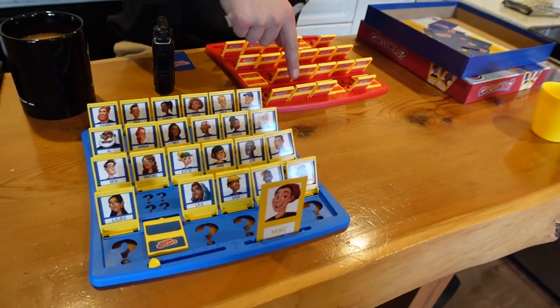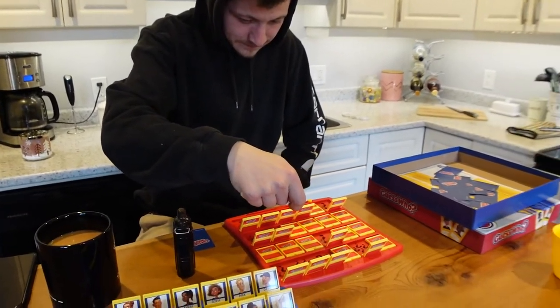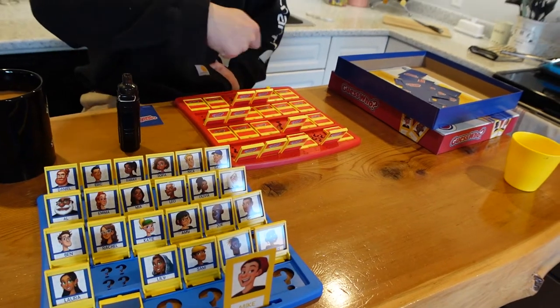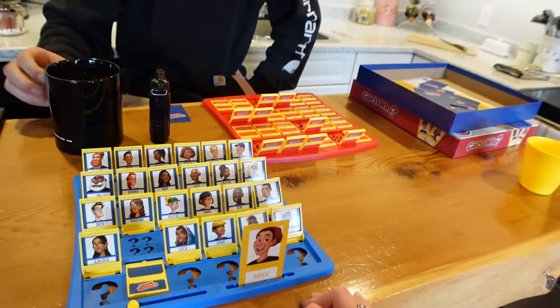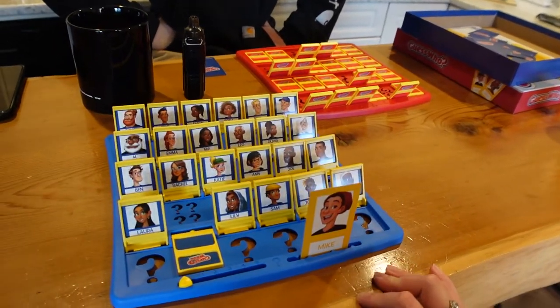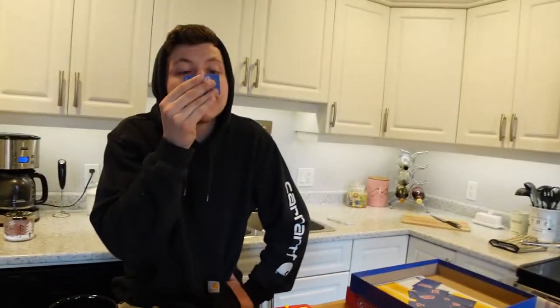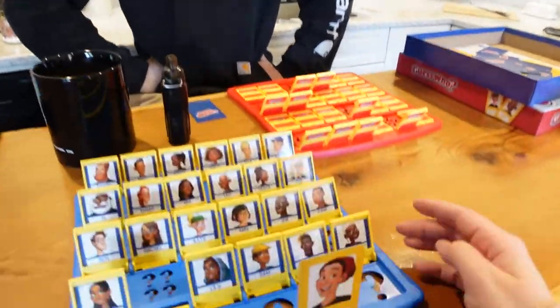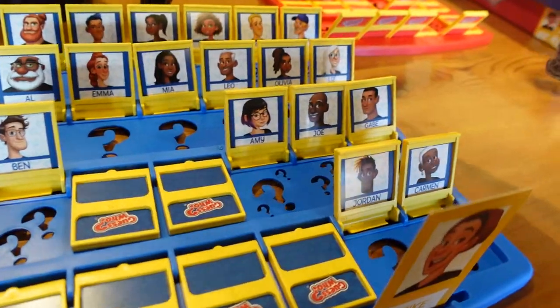Chris decided to play Guess Who so he can get his butt whooped. Jeez Louise. Does your person have brown eyes? Yes? They have brown eyes? Shoot. I was hoping you were going to say no.